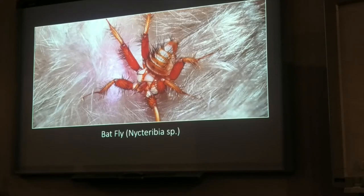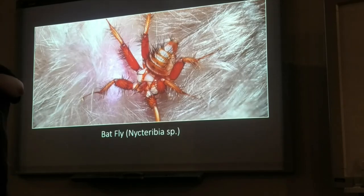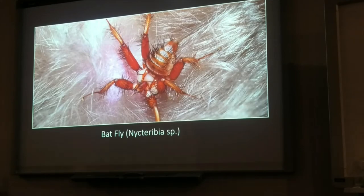So to have such an active parasitic lifestyle, you can see it doesn't resemble a fly anymore. It's very flat, dorsoventrally flattened, like a flea is. It makes it hard for the bat to pull them out. They also have backwards-pointing hairs, which makes it very hard for the bat to get rid of them. Bats can't groom very well anyway. Plus, the claws at the end are extremely strong, so they can hang on, especially when the bat's flying around, so they won't fall and dislodge.